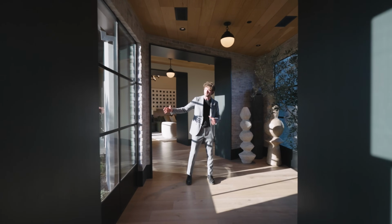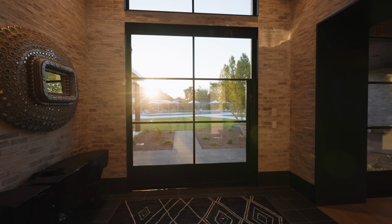But I wanted to point out the pass-through windows as this home does sit north to south, and we have the sun setting west behind Camelback Mountain.